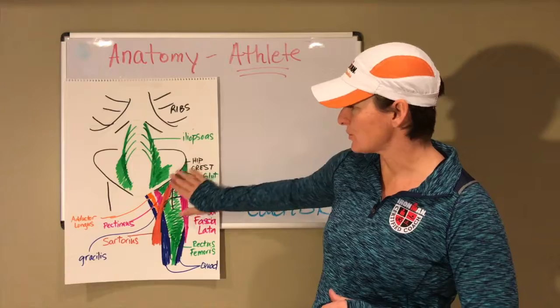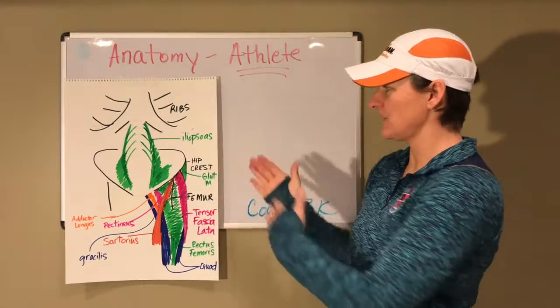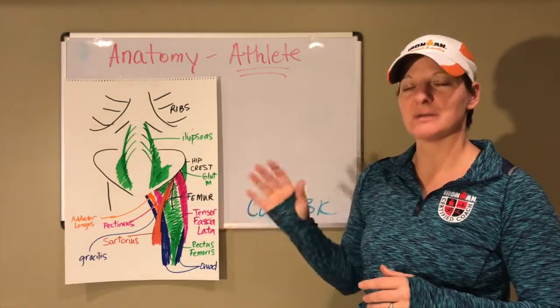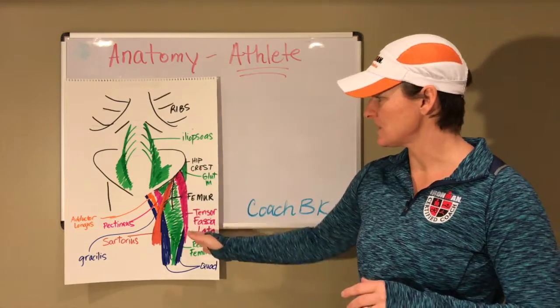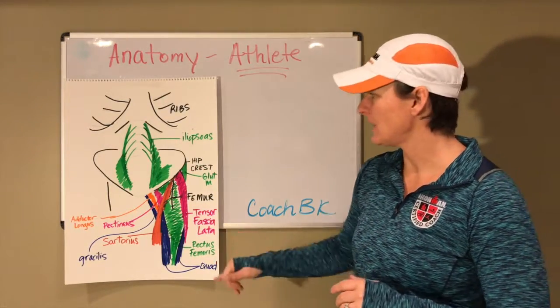And these muscles work kind of in conjunction. You see how they're crisscrossing, and that's because the pelvis does tilt and the legs can do all of this crazy stuff because the hip is a ball and socket. So you have to have the different muscles working in different directions and attaching to accomplish all of this motion.